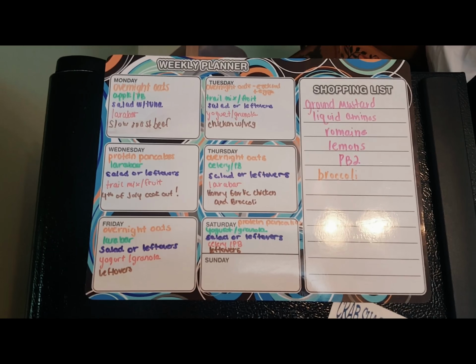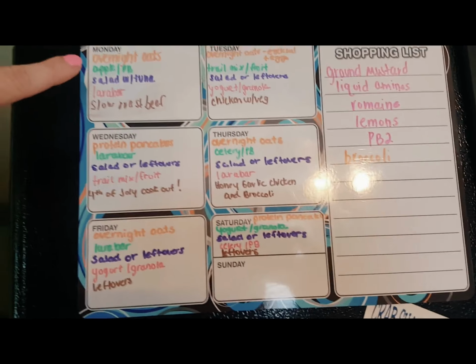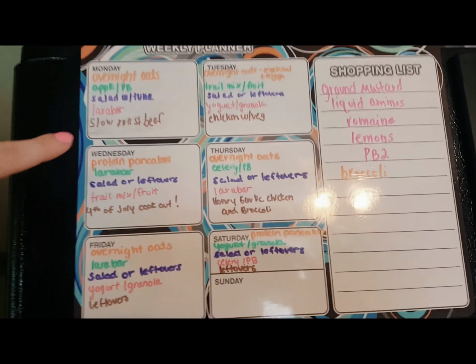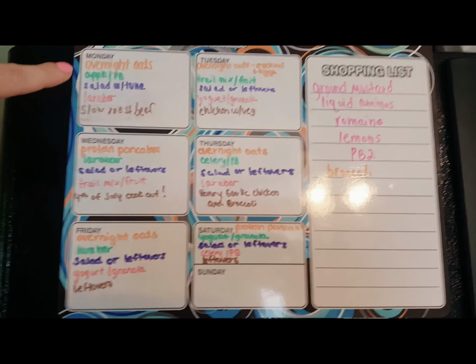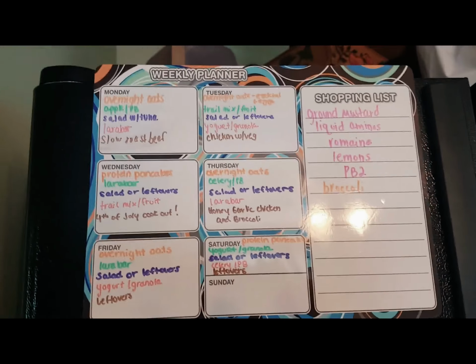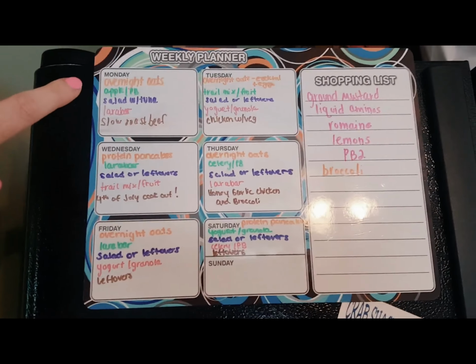So here you have our little calendar that I just write in. Everything's color coded. This is on the fridge. I'll do our breakfast, snack, lunch, snack, and then dinner. The way I simplified it was we pretty much stick to overnight oats for breakfast. Sorry, the camera's shaking so badly. That's the easiest thing to do the night before, and then it's ready to go in the morning.